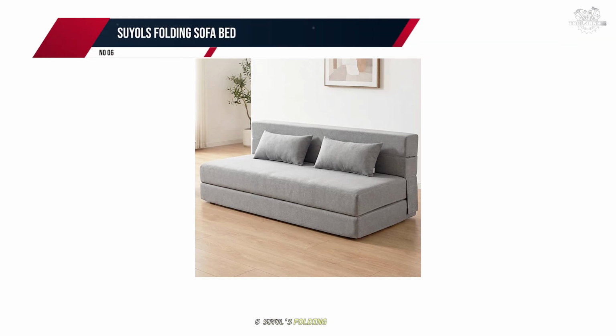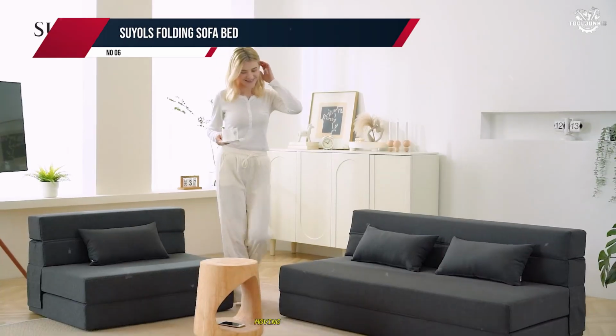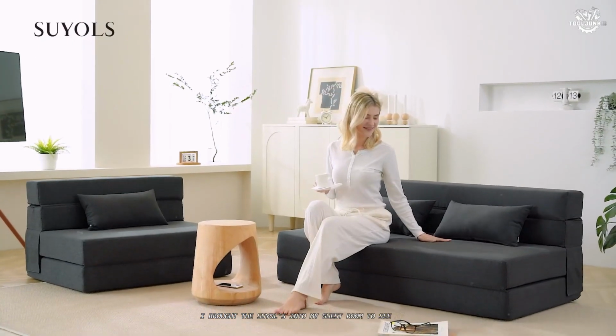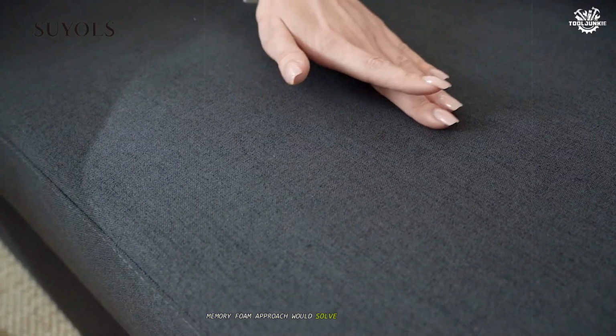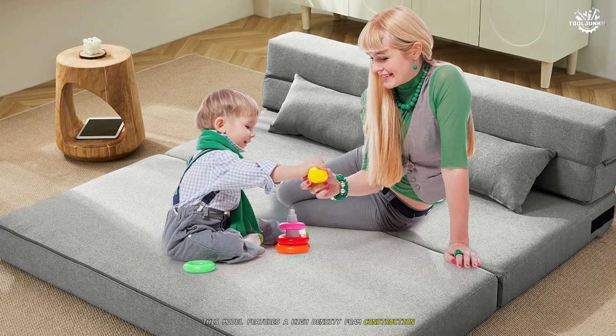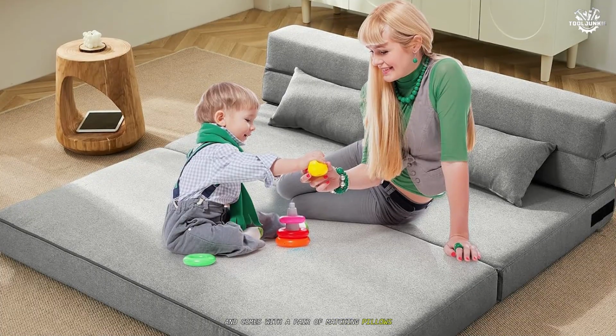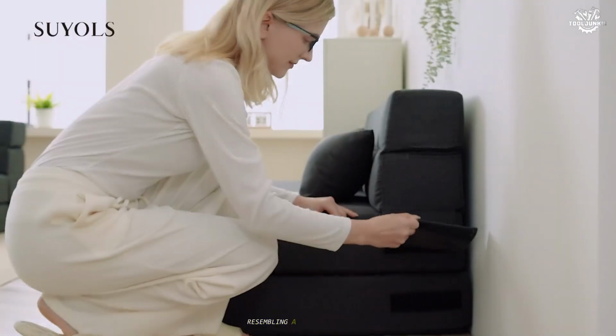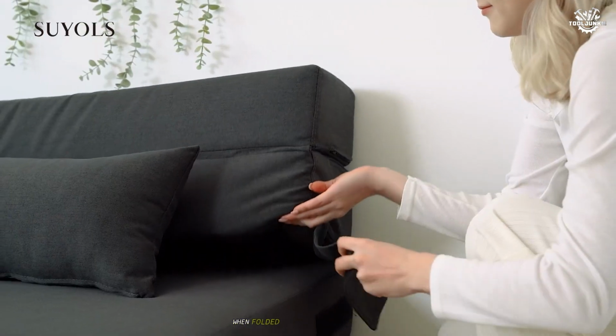6. SUYOLS folding sofa bed. Moving slightly up in size, I brought the SUYOLS into my guest room to see if a thicker memory foam approach would solve the floor sleeper dilemma. This model features a high-density foam construction and comes with a pair of matching pillows. Visually, it looks a bit more put together than the ANONER, resembling a low-profile futon when folded up into its sofa position.